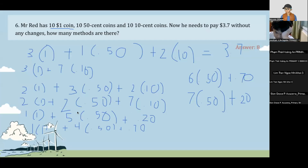Now, why did I put it in a way that it's decreasing from $3? It's so that we do not miss some options. Now we're done with all the possible options in case we use $3, so we'll try to use 2 this time. Since we have only 2, we still need to compensate 1.70. And where can we get 1.70? We can get 3.50 and 10 cents.